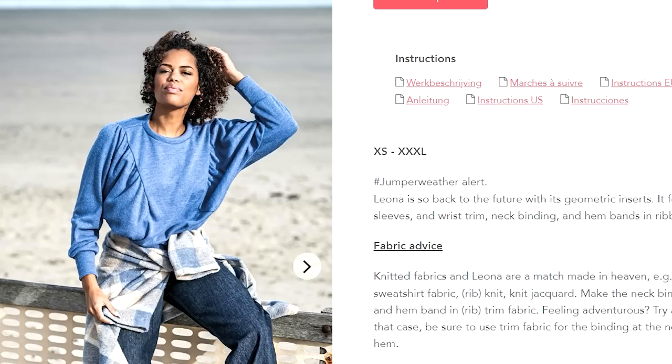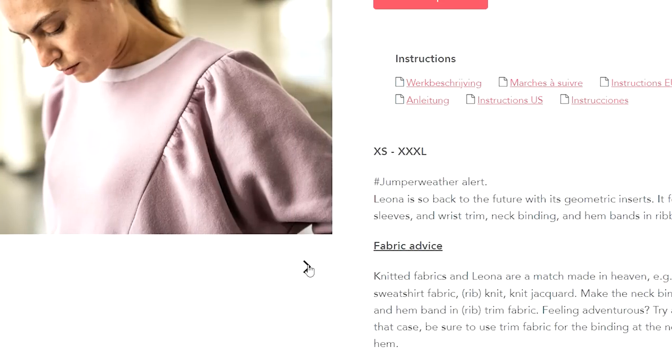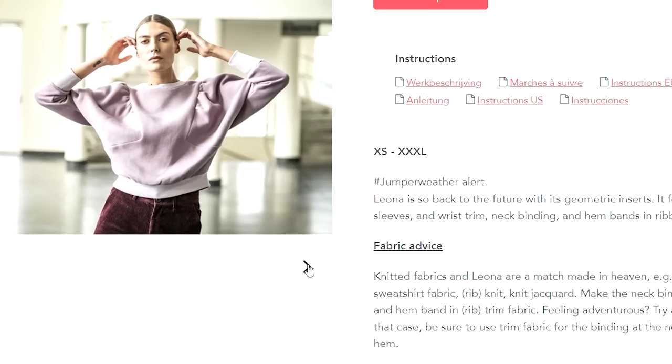But there's also the Leona by Fiber Mood, which has a really lovely paneled yoke at the front and some kind of gathered effect on the sleeve. So the sleeves are a real statement, but they come off the yoke. So that to me is just such a really interesting, modern-looking sweatshirt.